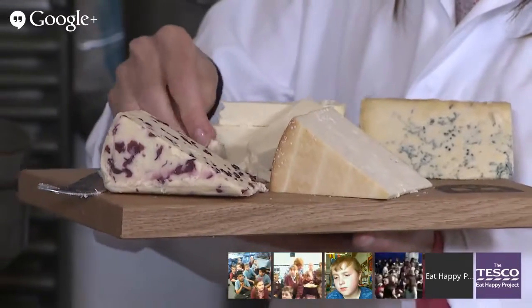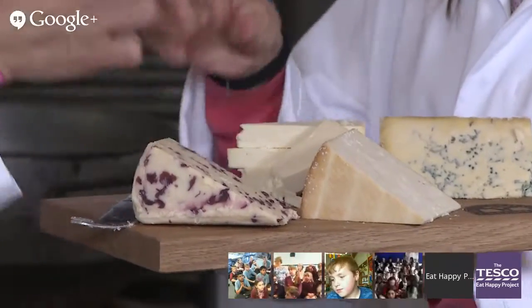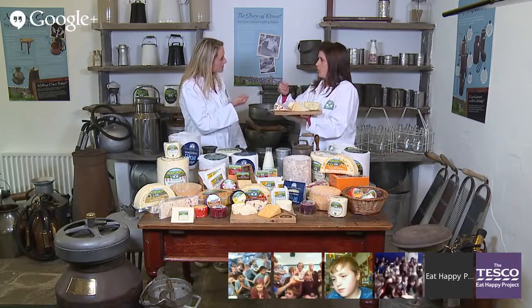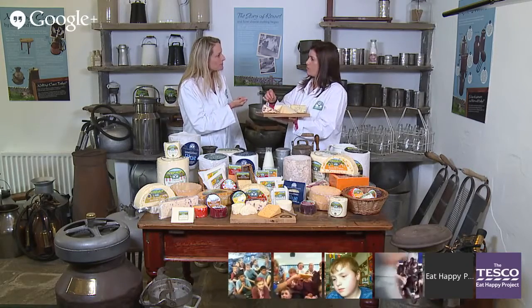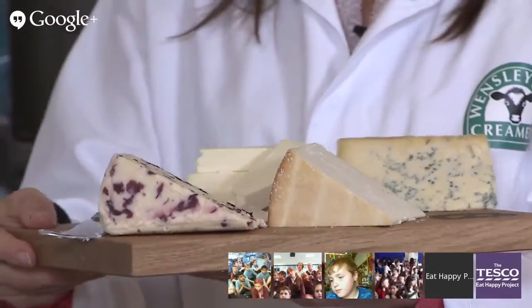There we go. It's got a crumbly texture. Can I try this? Yeah, you have a taste. Thank you. So the texture of a Wensleydale cheese is different to a cheddar. Cheddar might be more rubbery and softer. This is quite a crumbly cheese, but it's still got a creamy, crumbly flavour. Oh, it's lovely. It's so good.